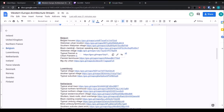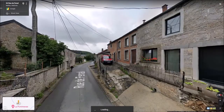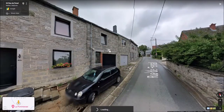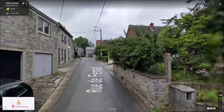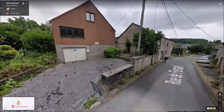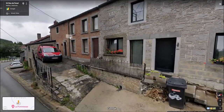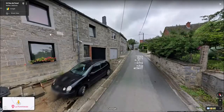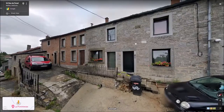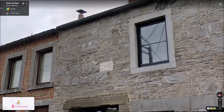And here we have one last Walloon location, which is going to be a village. And once again, you can see a lot of exposed stone, which is definitely contrasting a lot with the brick you would see further north. But you can also see some brick here. Yeah, but if you have exposed stone, you're probably going to be in Wallonia instead of Flanders. You have these stone awnings once again.